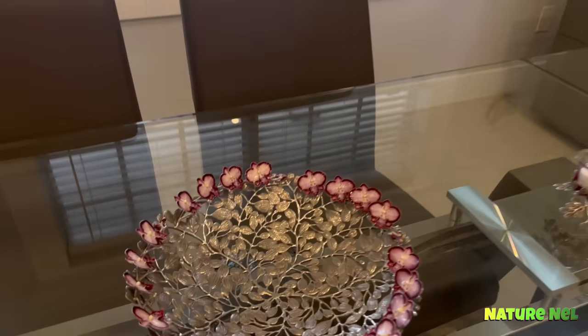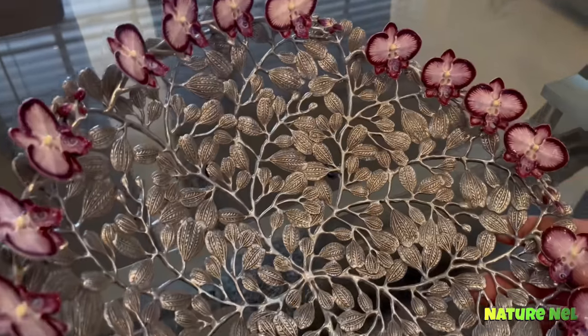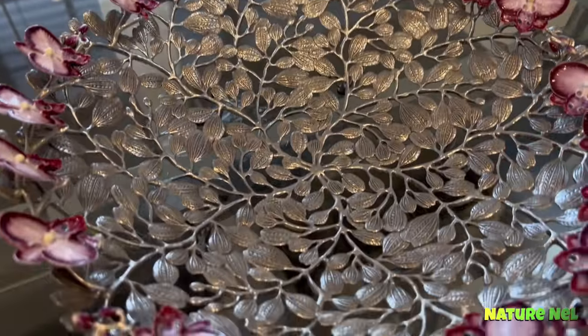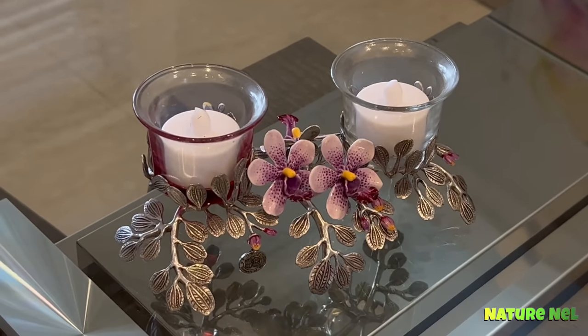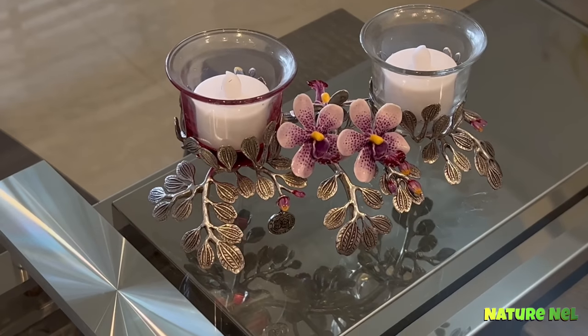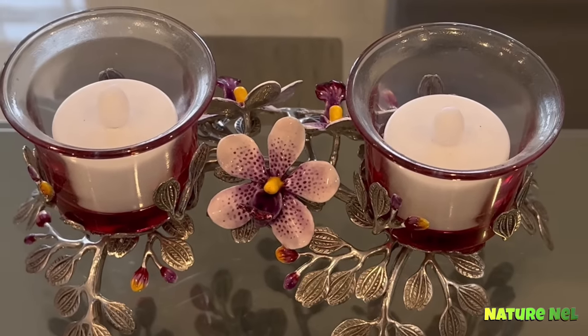Oh, look how pretty. These are all from RF Orchids. How pretty is that? So if you guys go to RF, check out their gift store, because they do have a lot of beautiful stuff in there that are orchid related. Look at that, how pretty.